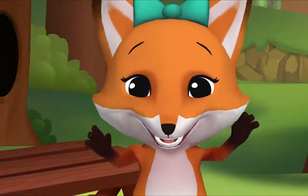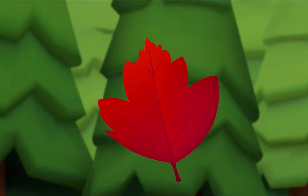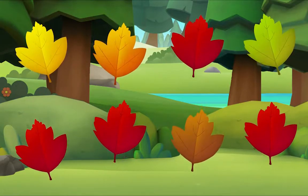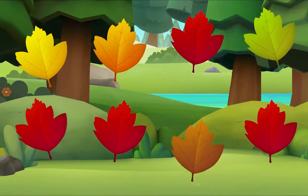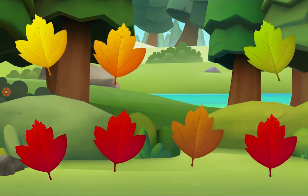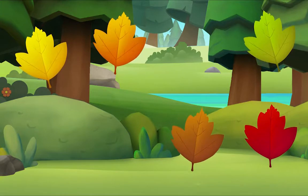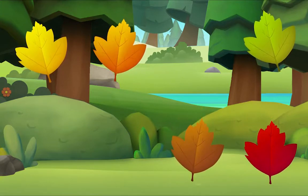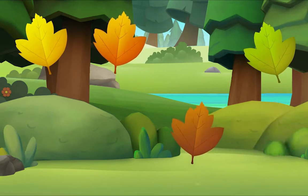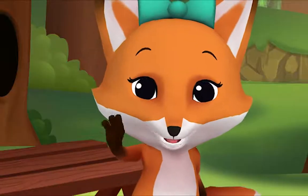I'm crunching leaves, but only red leaves. I see one. Let's look for more. Let's look for one more. Do you see it? There it is! We did it! Yay! See you!